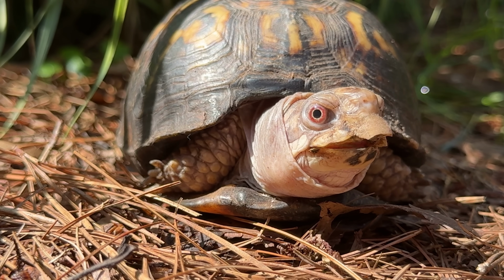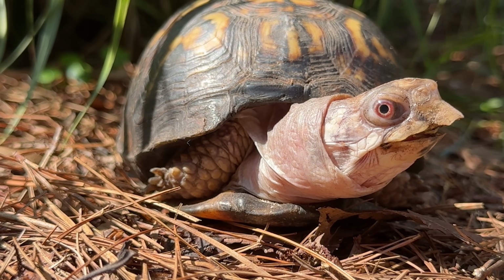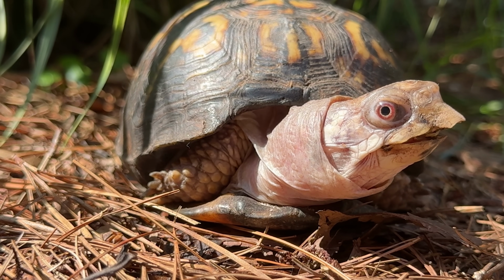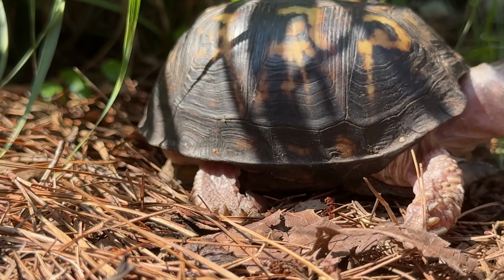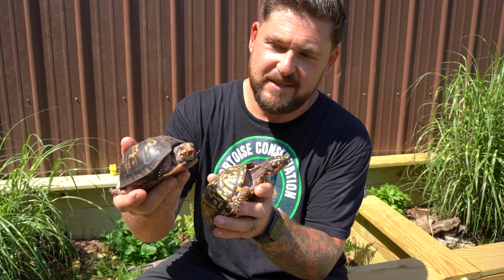Eye color, pretty much on point. There was nothing that could be manipulated there with Rockalina, so she has kept those beautiful reddish brown eyes that are associated with females. So I think we could put these two down, but really awesome. She's looking great. I love watching her hunt.